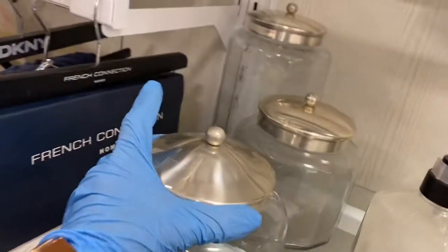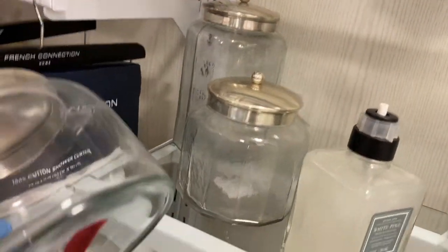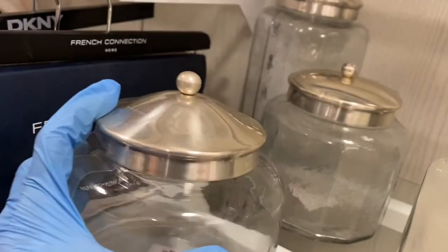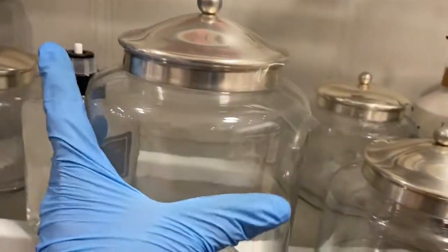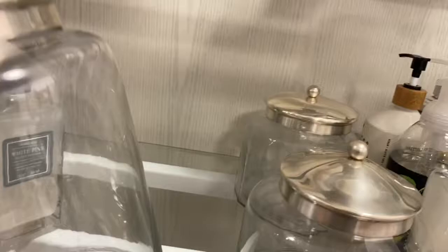Okay, so here we have a set of three canisters. Let's see what's on clearance. I don't know. These are on clearance for $3.20, and that's a different design than this one. Here's the next size up, $3.20, and then the bigger one is $5. I think I read that right. I didn't want to drop that.